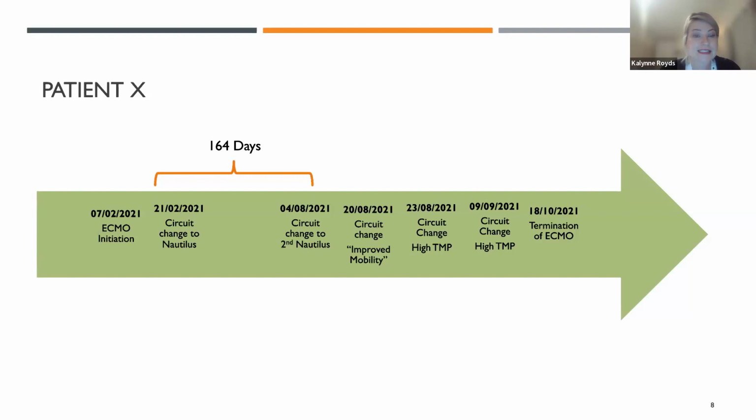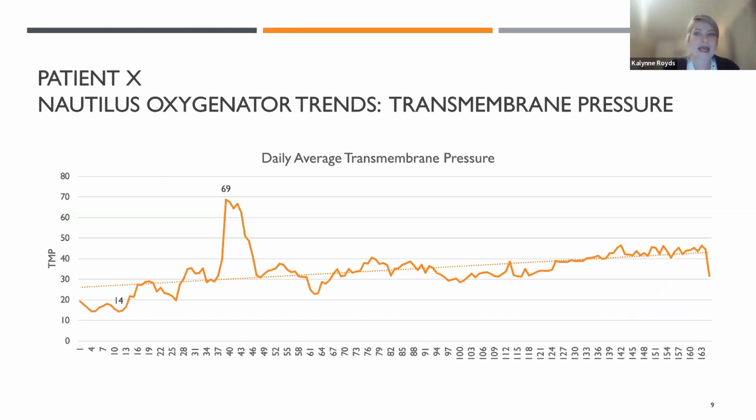Considering how long this run was, I decided to pull the oxygenator function data throughout the course of this run just to assess it. And so I looked at the trending daily average transmembrane pressure first. As you can see, there is a steady increase throughout the 164-day run, and there is this almost anomalous jump around day 40, which in the patient notes was according to a faulty transducer dome at the time. But with this slowly increasing trend, it was still well within our considered healthy parameters of a transmembrane pressure in an oxygenator.